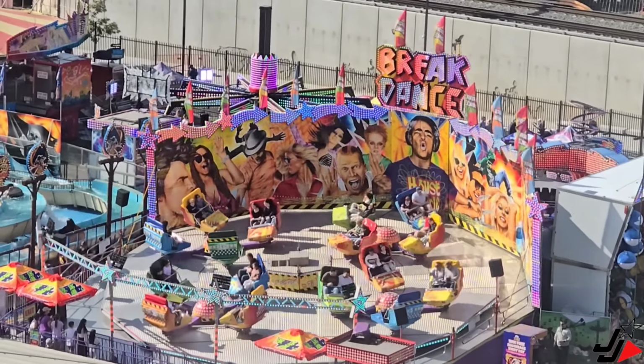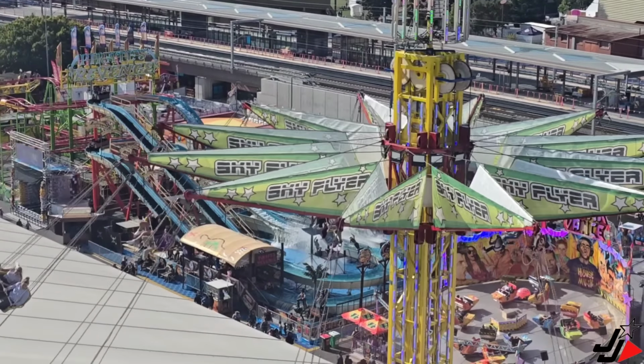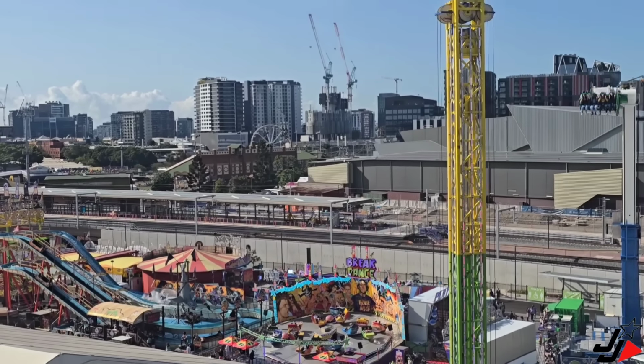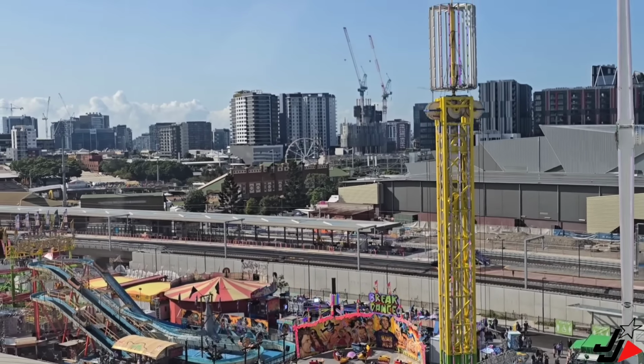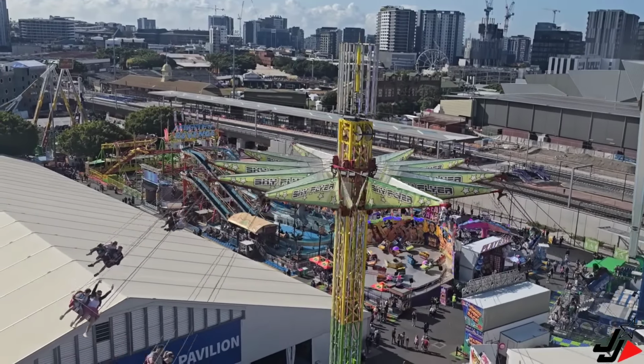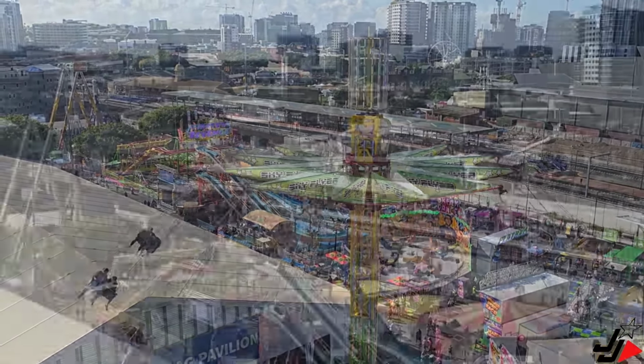Hey guys, so I'm here in the Ferris wheel at the Ekka, and I'll tell you what, you get some awesome views of the Ekka from up here, and this is just $10 a ride per person. There's probably deals for families and groups as well, but $10 if you're riding single like me. Can't get any higher.